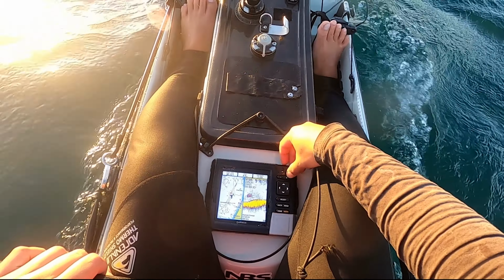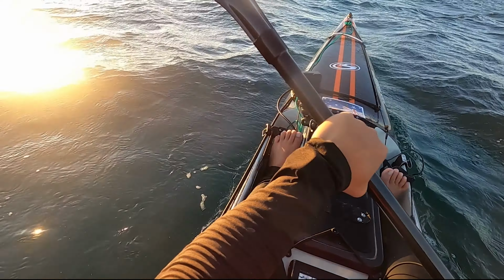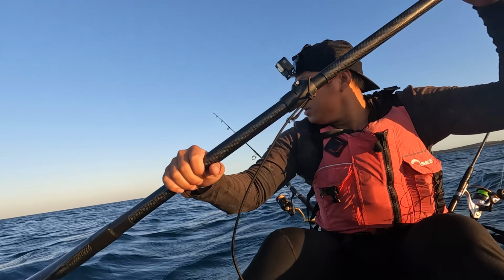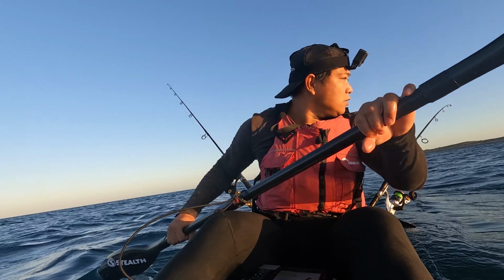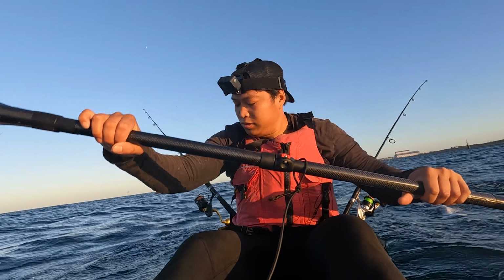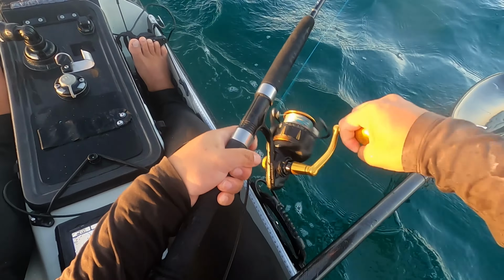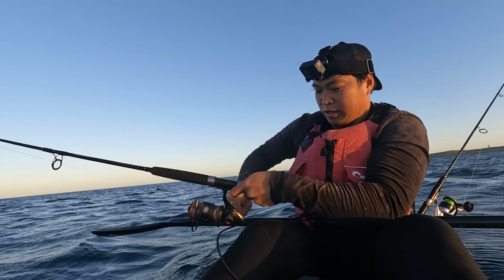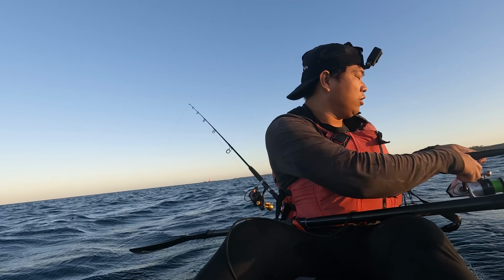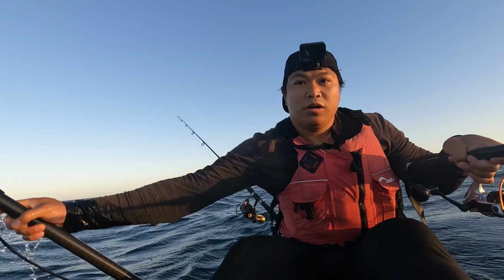I'll slow down and let that bait sink to his head. Exactly what I was talking about earlier. Hook something. Oh, lots of fish here. Still on? Yeah, still on. Oh.